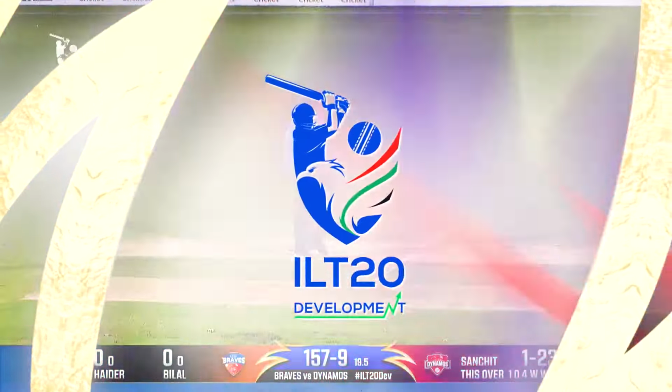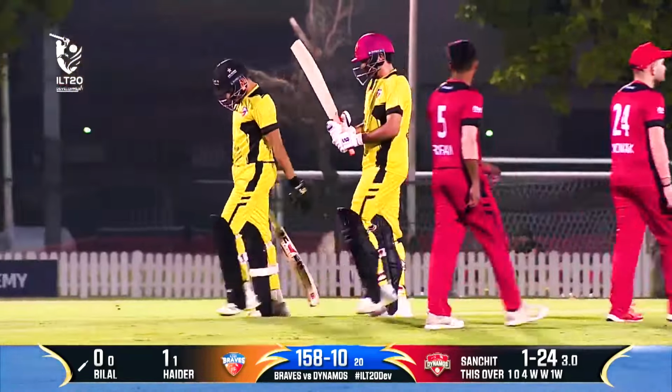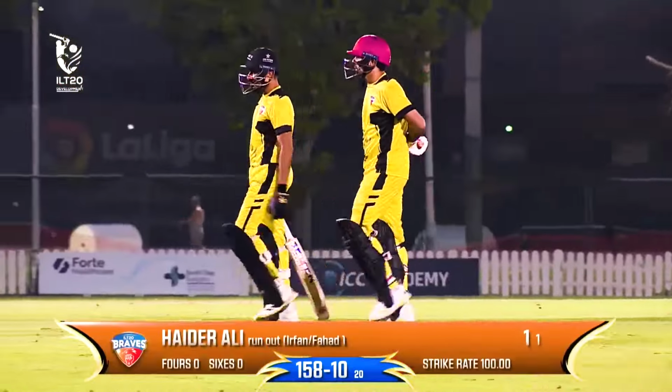Well done, Ahmed Khwaja. Well, they have done a superb job after the floating power play. What an over from Sanchit Sharma. Only 6 runs off it.